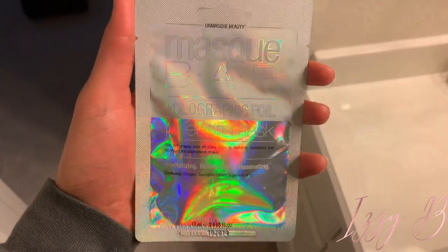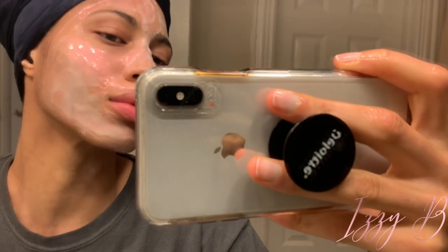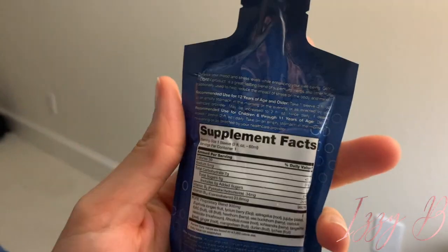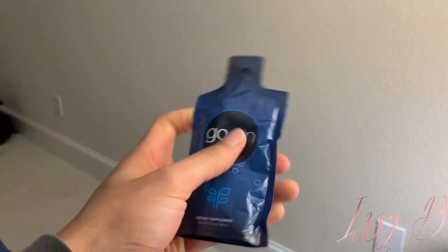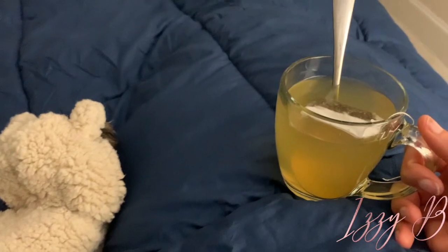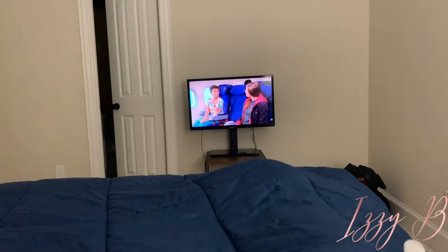Now it's time for my nightly skincare. I wanted to try a new mask that I got from, you guessed it, Target, and I love anything holographic or iridescent, so I was like, why not? Let's try it out. Now this is a Goyen. It's a dietary supplement that helps with mood and stress, and I just take it before bedtime to help me sleep easier. There is my dog Prince, and I have a cup of tea, and I'm watching Netflix just to relax and settle down before bed.